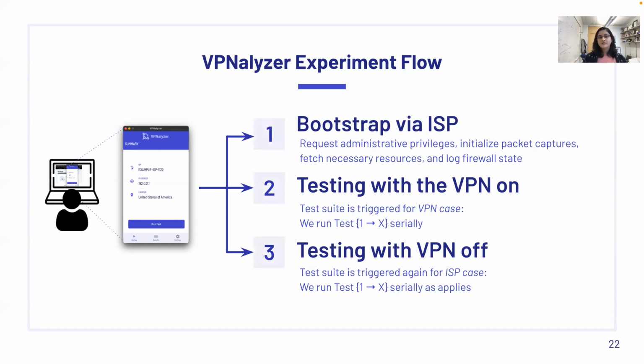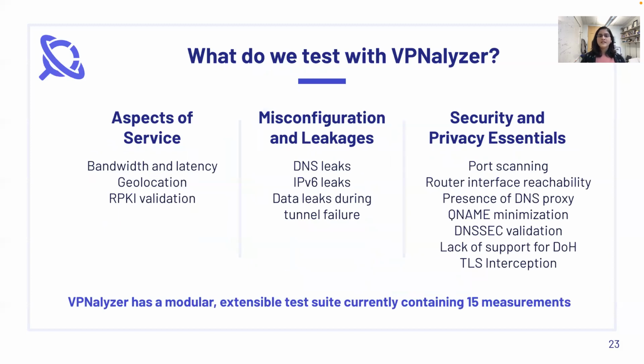We conduct this process in 3 stages and run the same test from the VPN and the ISP because it's necessary to do so to confirm and corroborate our observations. Now, new tests can be added easily to the test suite as long as they can work in these 3 stages. So at the moment, the tool contains 15 measurements, which we divide into 3 main umbrellas. We test various aspects of service, we test for misconfigurations and leakages, and some security and privacy essentials.